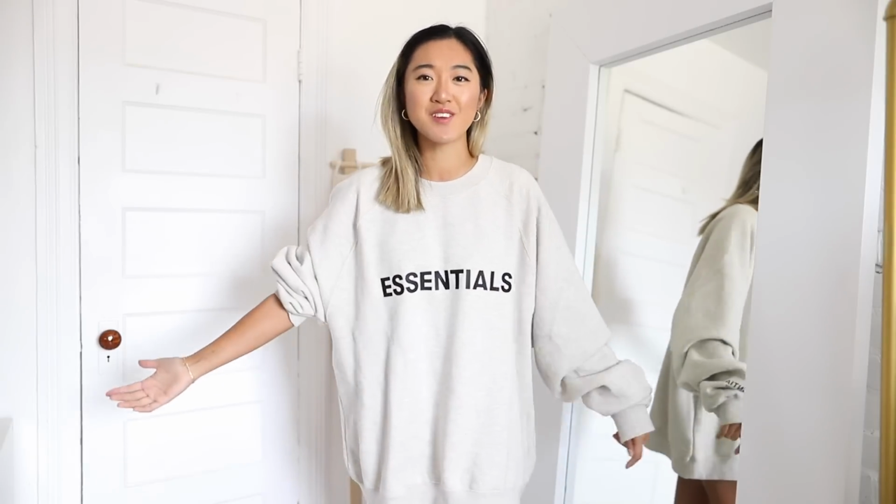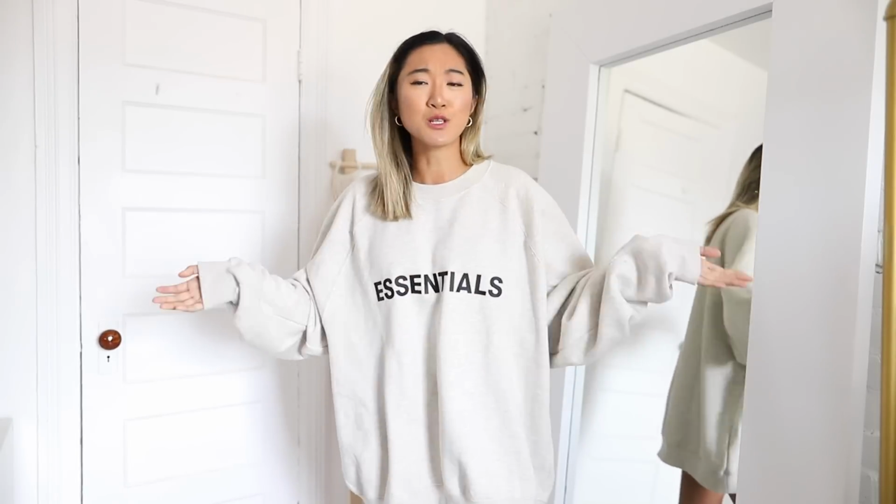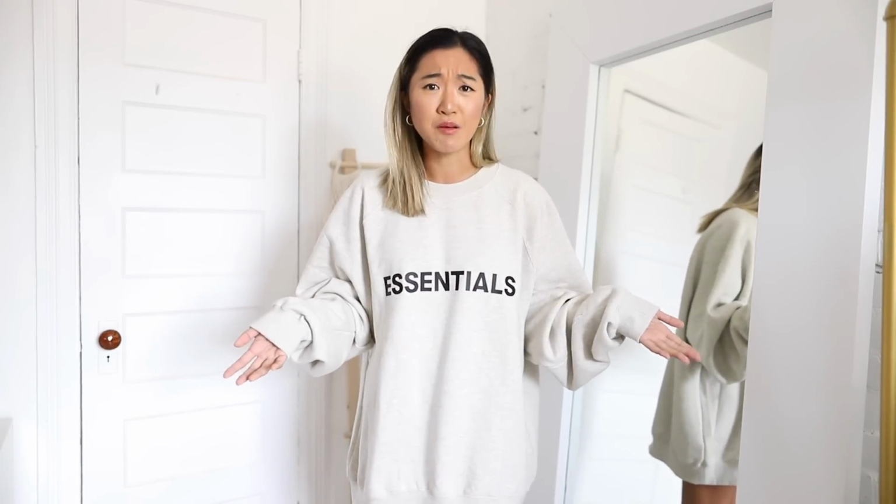So really, in terms of an oversized hoodie, you could steal your boyfriend's. You could go to Walmart and get an oversized sweater. Aritzia has them. Lululemon has them. Pretty much every brand has an oversized sweater. A little tip though, if you are looking for an oversized sweater, or there's a specific style of sweater that you really like and you want it to be oversized, just size up.